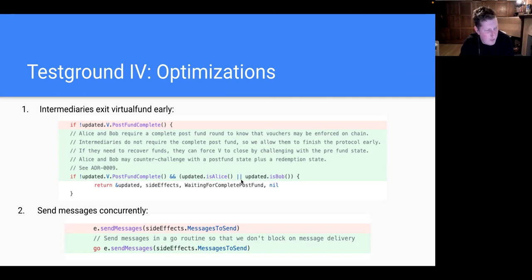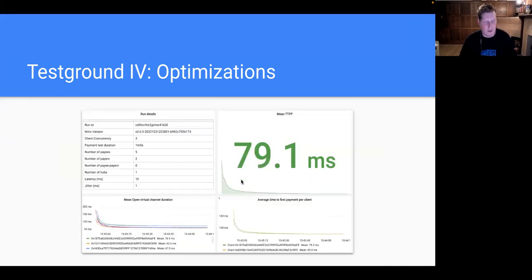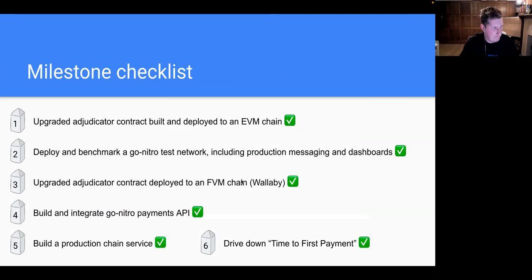The second one: we decided we could send messages concurrently. We didn't have to wait for one message to be sent before we started sending the next one. Putting those two things together, we got a 25% reduction in the time to first payment. We brought it down to 80 milliseconds, which makes it go green, and everyone knows green is good, right? We were happy with that, and that shows a really nice improvement in the performance with the same network traffic shaping.